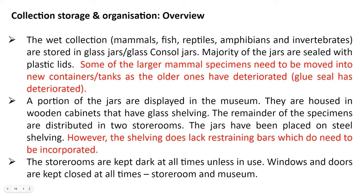They've got a wet collection with mammals, fish, reptiles, amphibians, and invertebrates. They've got those stored in glass jars and glass console jars, and the majority of them have plastic lids. I think those are standard plastic lids. And then she said some of the larger mammal specimens have to be moved into new containers or tanks as the older ones have deteriorated. So the glue seal has deteriorated.